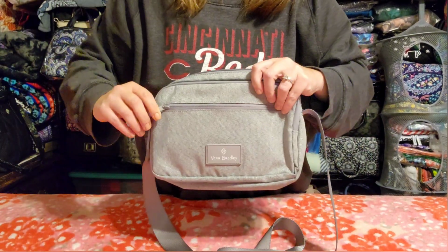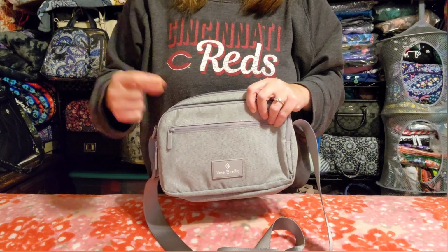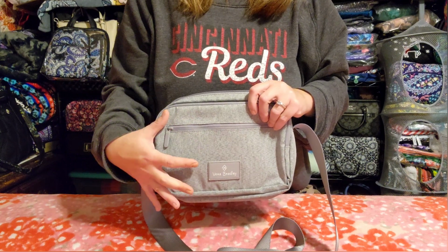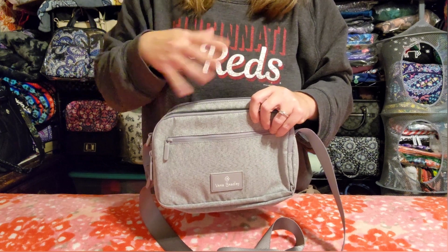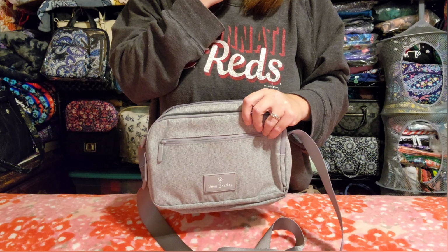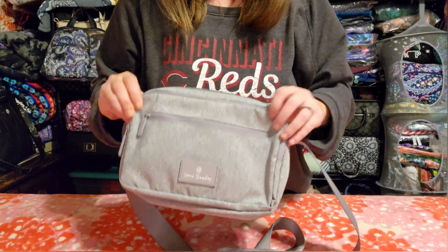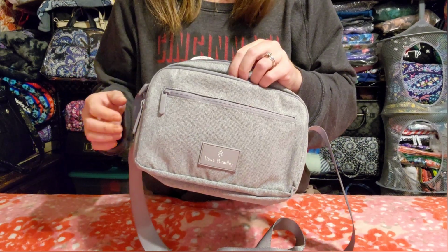Okay, so you have that zip pocket. And if y'all recall, the little Hipster is traditionally that bag that has the little front pocket that comes around like this with the built-in wallet, and then you have a top zip pocket just to put your stuff in. Right? Is that right? Yeah, that's the little Hipster. The little Crossbody was the old one. So, this is kind of like that, but different.